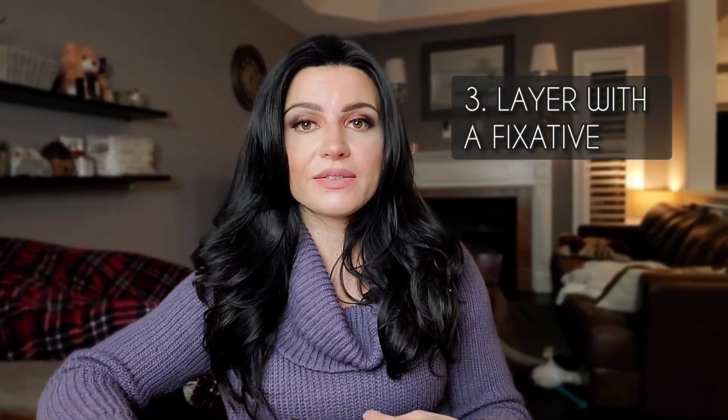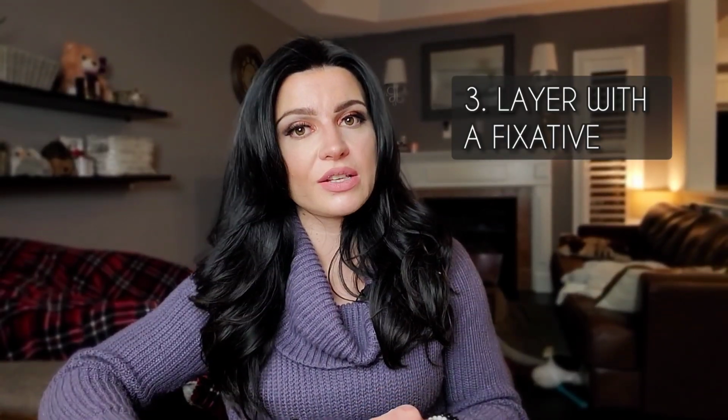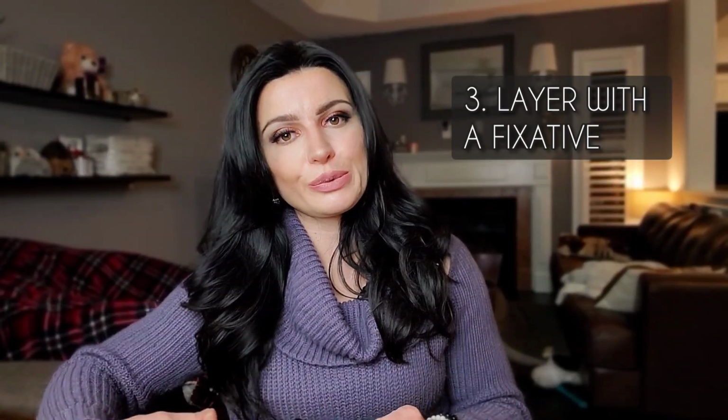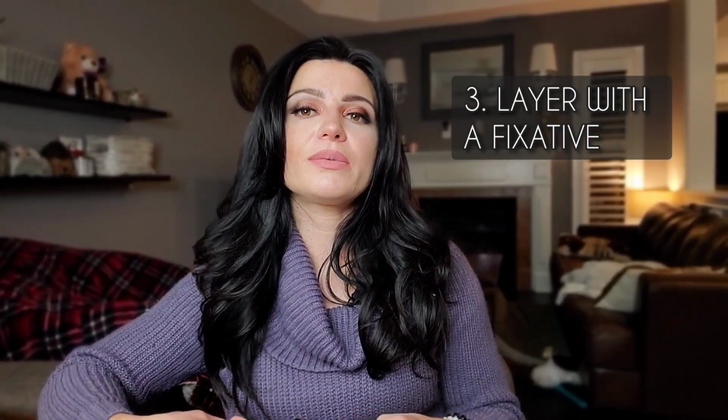The next tip would be to layer with a certain fixative, like a molecule fixative, a synthetic fixative. This will change the fragrance a little bit. It will add certain woody nuances, a little bit of a synthetic effect, but things like Iso E Super and Ambroxan are synthetics that are added into a fragrance that help the fragrance last and help the fragrance project.